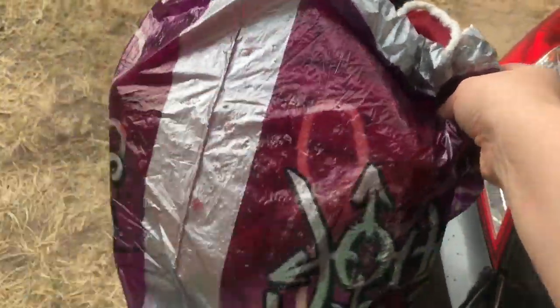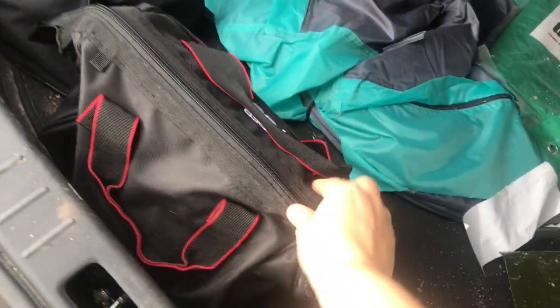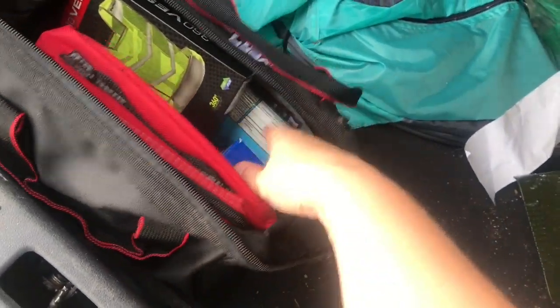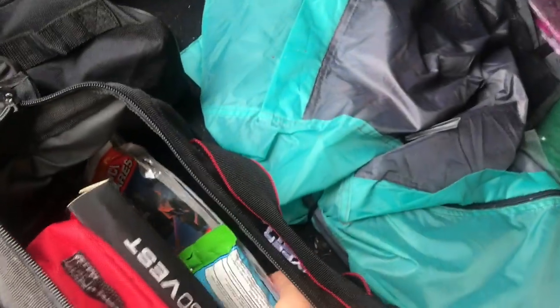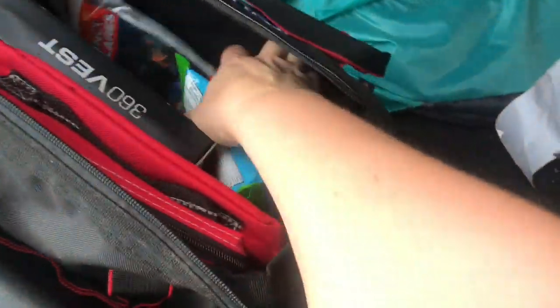So gas can with a baggie is a great alternative. I have my little tool bag. The tool bag has a little bit of everything in here. I have some basic band-aids, I have a vest, so if I do have to stop on the side, people will see me. I also have some extra moist wipes in here.